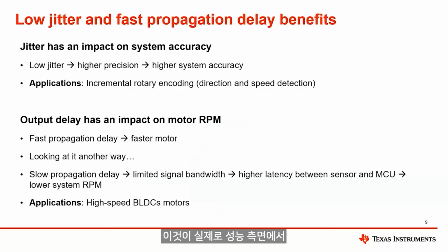And how does that actually translate in terms of performance? Well, we think it's really a matter of system efficiency in the overall system. The lower the jitter, the higher precision that you have in the system, and then eventually you get a higher system accuracy. An application for that would be one that we spoke about earlier with the incremental rotary encoding. You put 2 of these on a system, you can get very, very highly precise directionality and speed detection with this device.